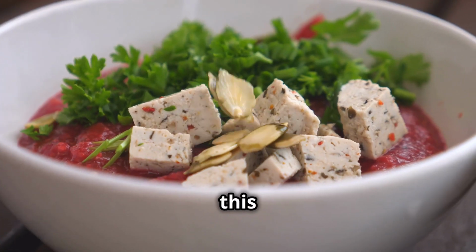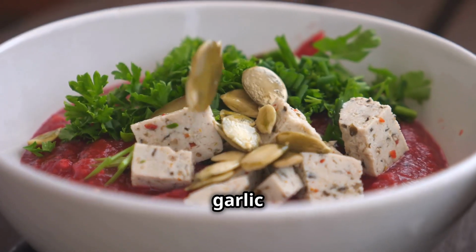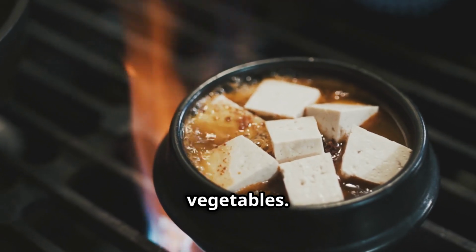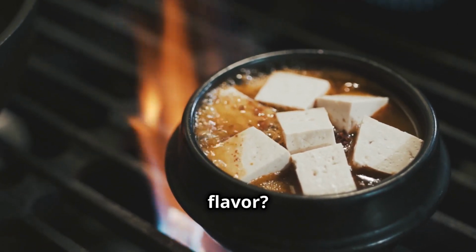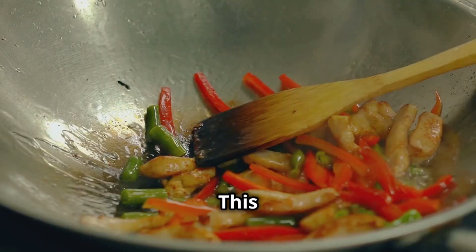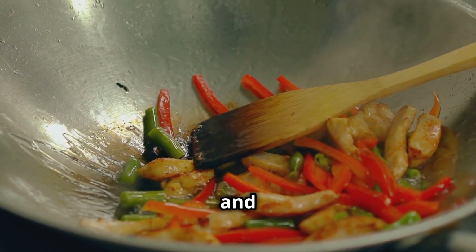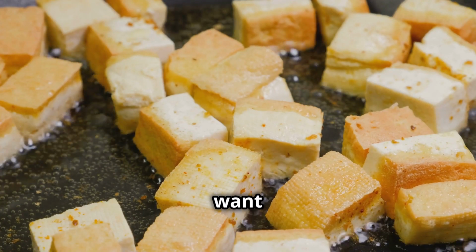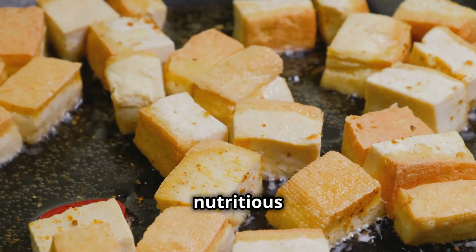We're gonna marinate this bad boy in a fiery ginger and garlic sauce, then toss it in a scorching hot wok with crisp vegetables. You want flavor? We'll give you flavor. This dish is all about speed and simplicity, perfect for those nights when you're in a rush but still want a bloody delicious and nutritious meal.